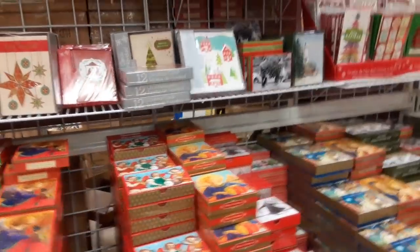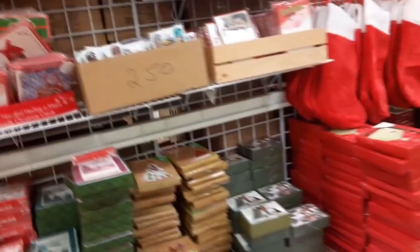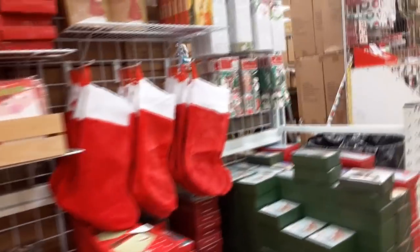And here's some Christmas cards. They had a lot of them. Some really cute ones, like, oops, I dropped it. This one's cute. And here's some Christmas stockings. And here's all the wrapping paper that you could imagine. We also have some gift boxes.